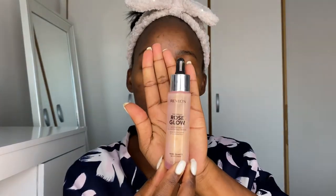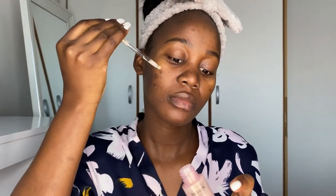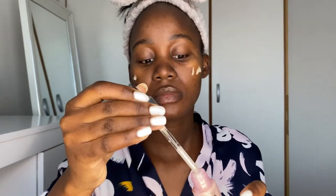I'm gonna use the Rose Glow illuminating primer from Revlon. I normally use it because my skin is very oily, but during winter I get dehydrated, so I just use that to hydrate my skin. I'm basically going to apply this primer all over my face.